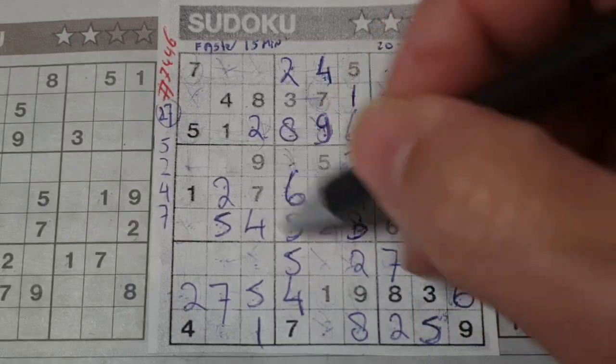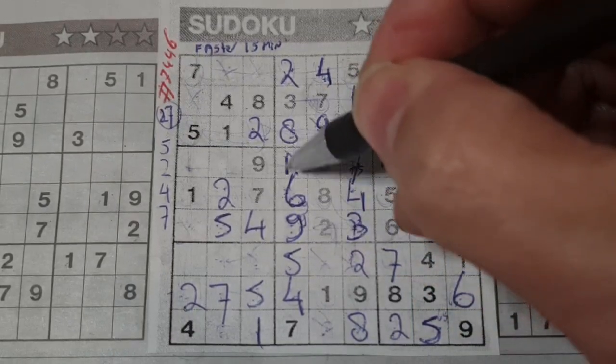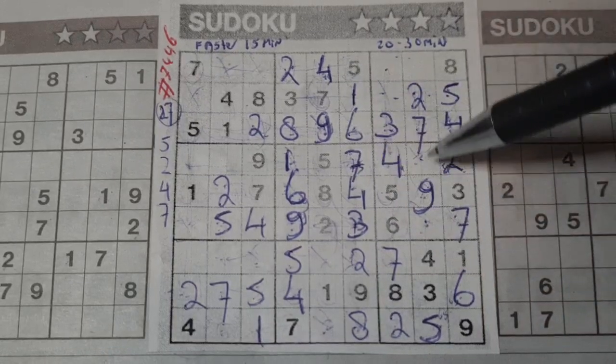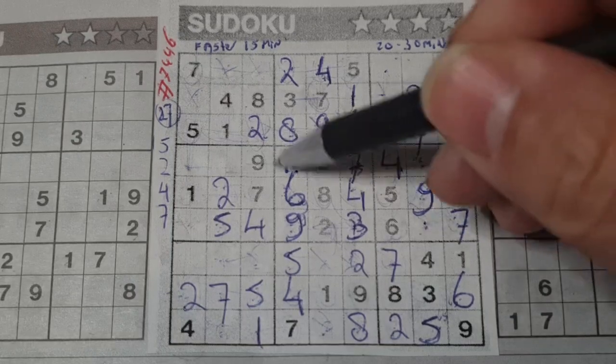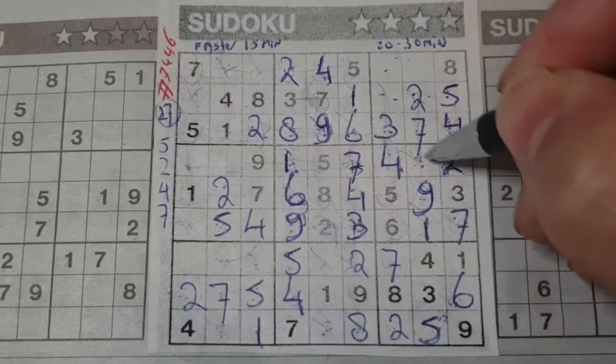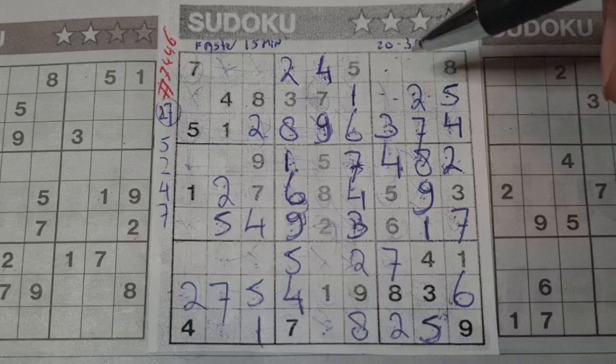So 1 digit left in this big square for number 1. 2 numbers left in this big square, numbers 1 is missing, 2, 3, 4, 5, 6, 7, 8 is missing. 1 and 8. We have 1 in this row, no 1 there. 1 should be here, and 8 goes there.